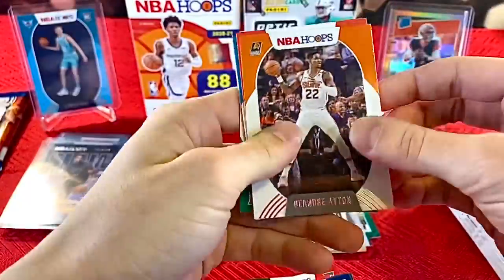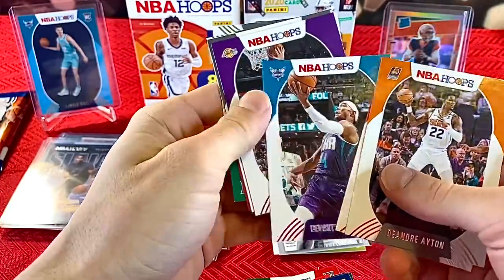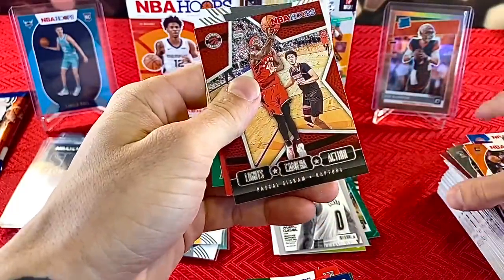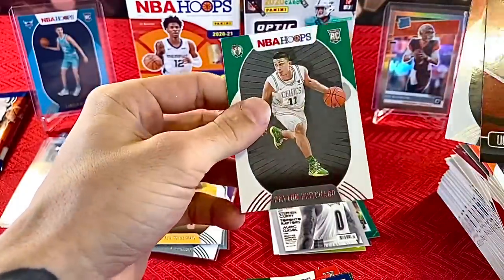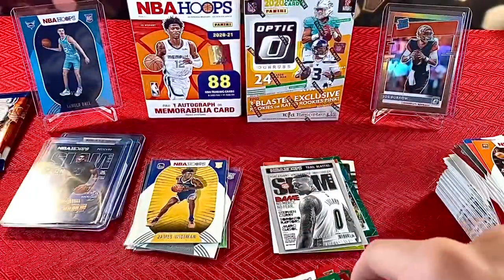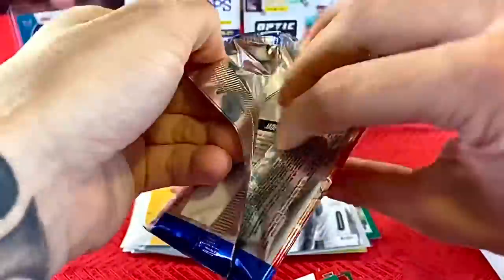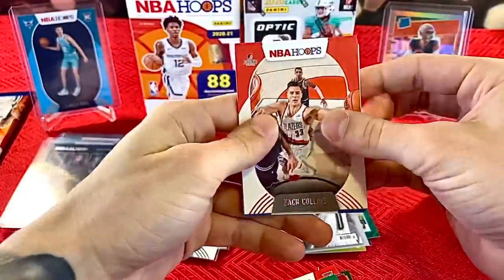Ooh. All right, moving along. DeAndre Ayton, Carmelo, wrong Hornet, Caruso, Caris LeVert, Lights, Camera, Action, Pascal Siakam, Skylar Mays, and Payton Pritchard. Haven't heard anything about Pritchard in a hot second. Maybe he's cooled down after his one good game.